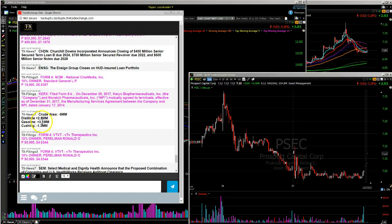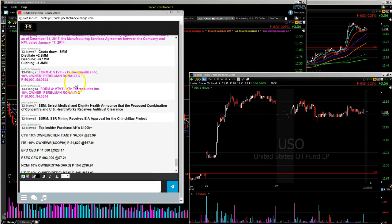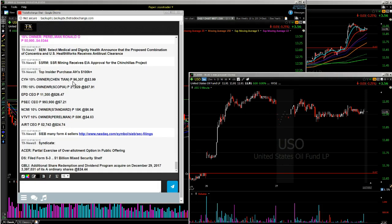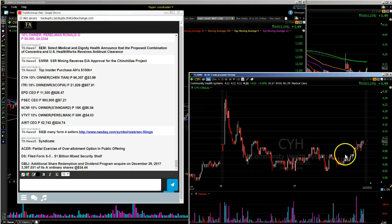On that name. And then the API crude numbers came out. It was a drawdown of 6 million. So USO, see if any reaction. Not really, not much reaction. Oil got over $60 a barrel today for the first time, so nice to see oil moving up there. If you're into some oil stocks, we were swing trading some oil stocks and the OIH in the service, and so we got some nice moves in some of the oil names. All right, and let's see what else. Any other stocks standing out as far as top insider purchases? CYH, let's check that one out. CYH, not really doing much in the after hours.